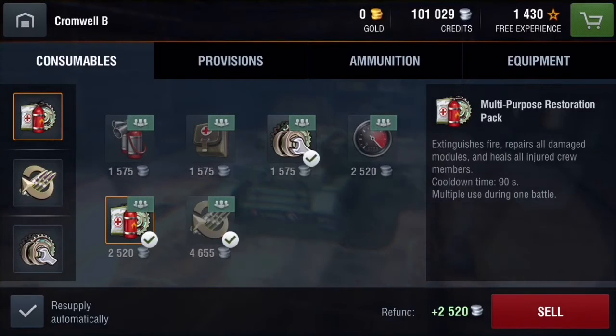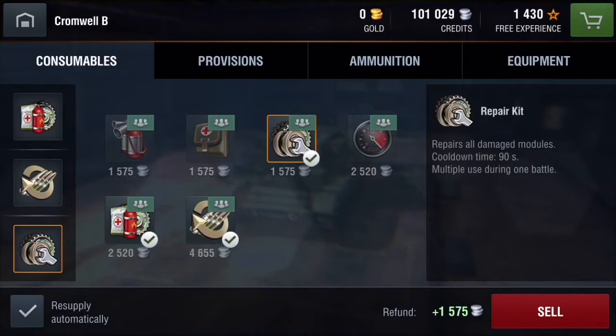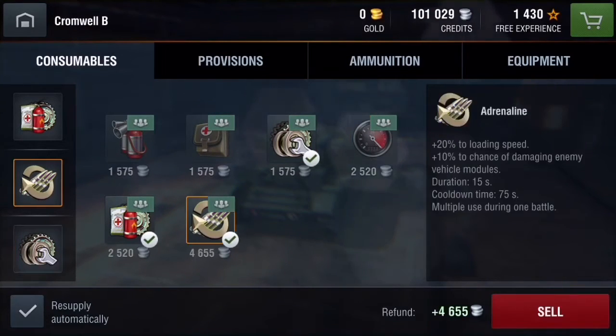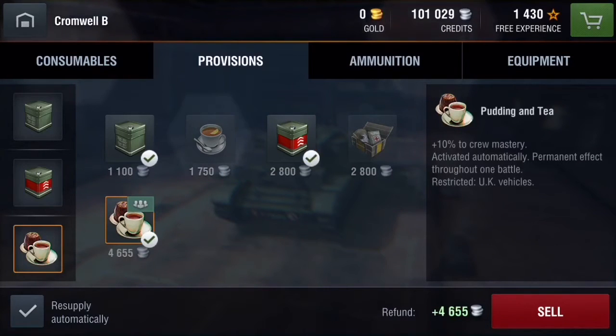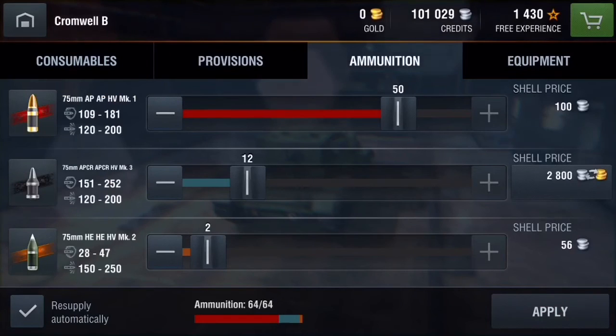I run it with the adrenaline consumable. Really though, if you really don't like how the engine performs compared to the VK2801, you could do the engine power boost, but I wouldn't recommend that. You could also do the fire extinguisher, because this thing does get set on fire a lot by HE rounds, considering how thin the armor is. I don't run this setup anymore. I actually run it with both T and the extra T or whatever it's called, because it's plenty fast, but you really want the gun performance to be better, so I would recommend getting the smaller T as well.